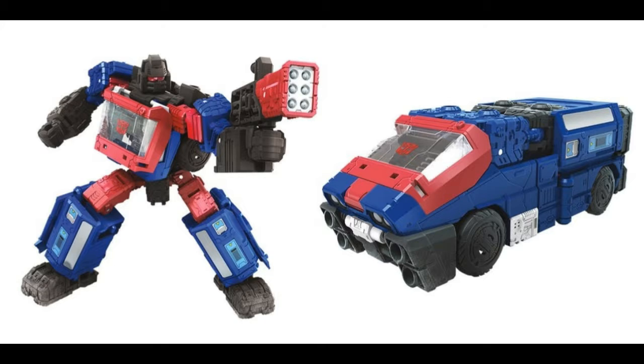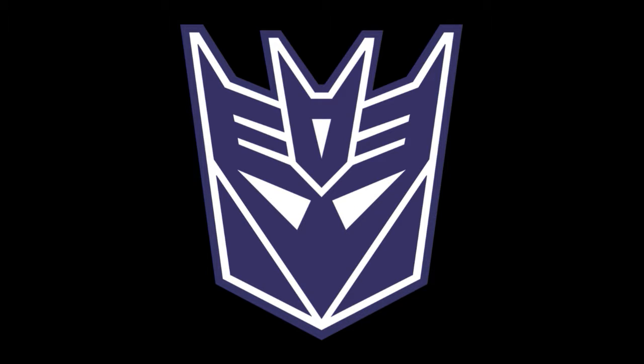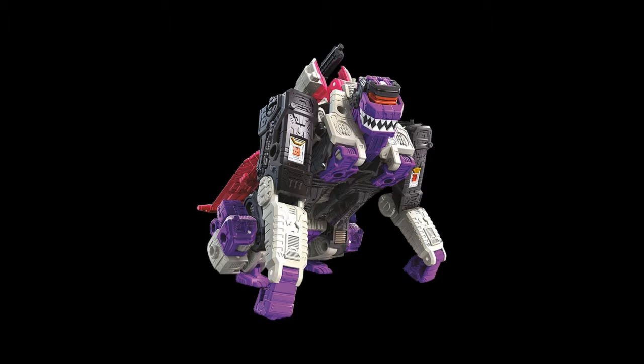So next up, we have Decepticons. Yes! The Siege line has been really low on Decepticons, so here we go with three brand new Decepticon images. Well, four. So here we go with the first one. We have Voyager Class 8-Face, and he looks good. There was a Titans Return 8-Face, but he was just a tiny little one-step changer, really. This is a really good 8-Face, and I really like him. Definitely will be getting this guy.